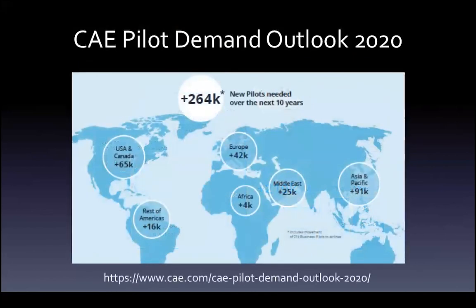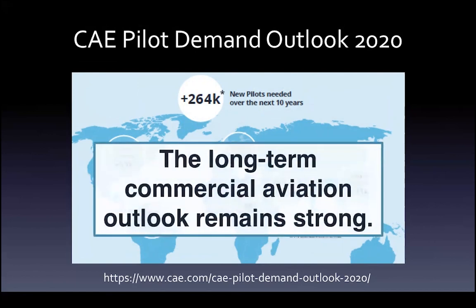This means that a total worldwide demand for 264,000 new pilots over the next 10 years, with 65,000 new pilots needed in North America alone, is forecast. So despite what we're seeing right at this very moment, the long-term commercial aviation outlook remains really strong. If you'd like to check out the demand outlook in more detail, please visit the CAE website at the URL shown below.